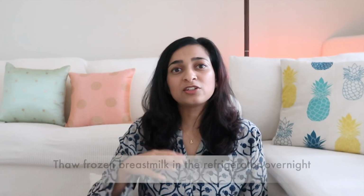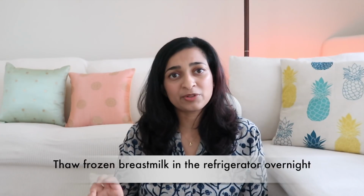And when you want to use the breast milk that has been frozen, it takes a little bit longer to thaw, so put it in the refrigerator the night before. It'll thaw more slowly and reach the temperature of the refrigerator, and the next day you can again bring it out and warm it up as you prefer. So you have to plan a little bit ahead.